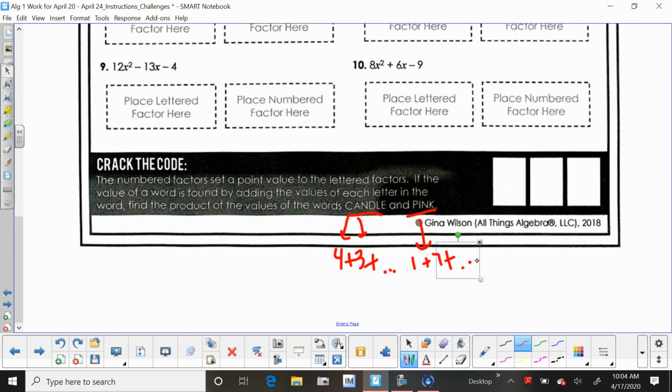You'll find the sum of all the numbers for the word candle and for the word pink, and it says find the product. So you'll get a number for candle and pink. The product means you're going to multiply them, and your answer should be a 3-digit number.